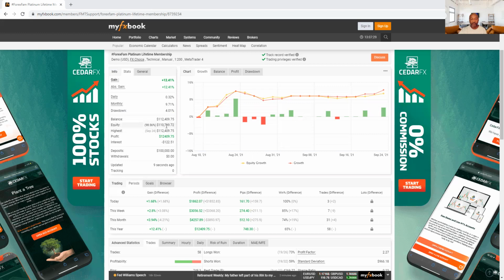So that means I've got a couple trades here that are in the negative right now, that they're floating out there. And if I close the account right now, the account balance would drop to that number. The highest it's been is 112,409.75. So we're at the high account balance as of today. And total profits are 12. These are closed trades, closed out positions.